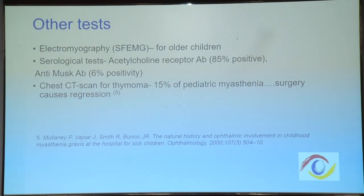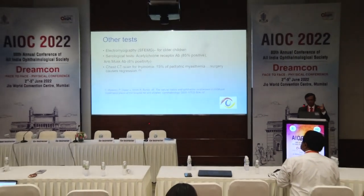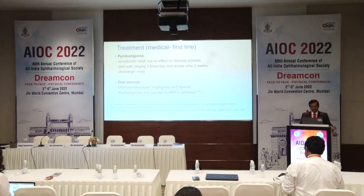You can do additional investigations of electromyography or serological test, which is positive in 85% of cases with acetylcholine receptor antibody. Always do a chest CT scan to rule out thymoma, because removal of thymoma might cause regression in these cases, and they are more common in children.